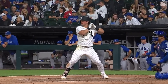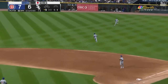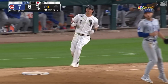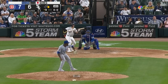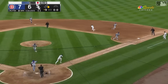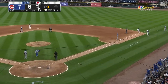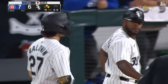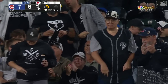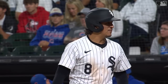3 outs away. And Hector Neris will try and close it out. Dominic Fletcher will send it into right. A good start for the Sox here in the bottom of the 9th. With Brooks Baldwin at the plate. He shows bunt. Perfectly placed in front of the plate, and everybody's safe. Here we go. That was a perfect bunt. It was intended just to get the tying run to second base. 2 on, nobody out. That's a tying and winning run potentially.